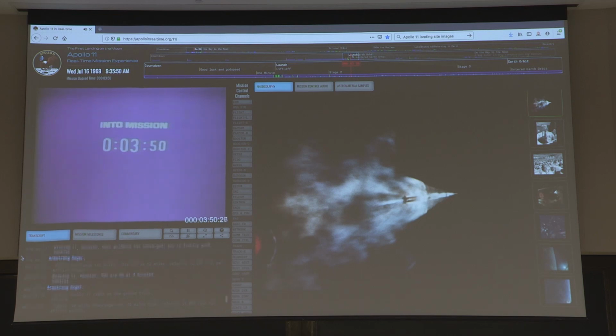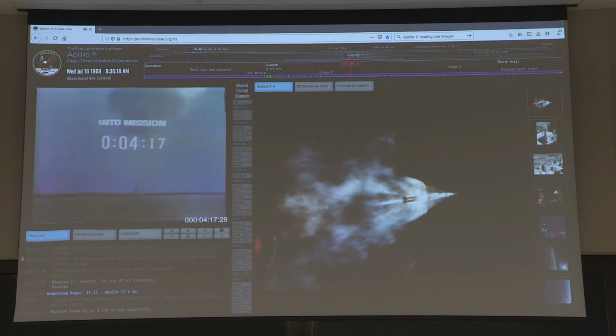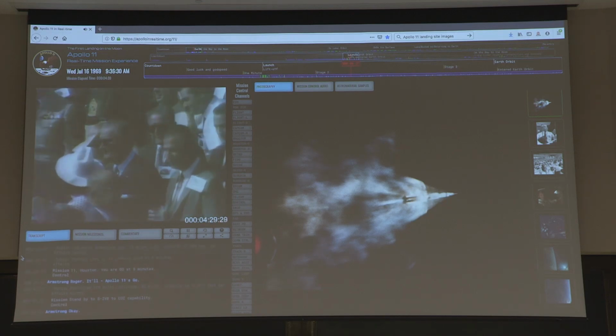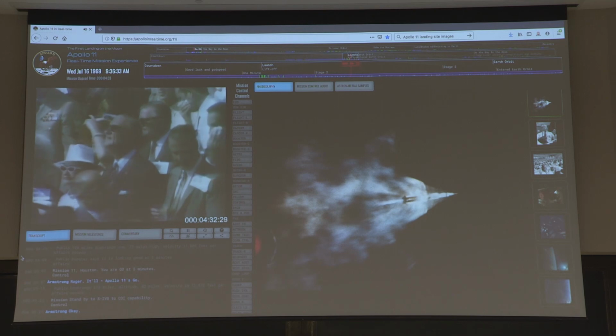Downrange 140 miles, altitude 62 miles, velocity 10,300 feet per second. We're good at 4 minutes, Captain. 11 Houston, you are go at 4 minutes. Right. Apollo 11 right on the ground track. We're great at go. 190 miles downrange now, 72 miles high, velocity 11,000 feet per second.